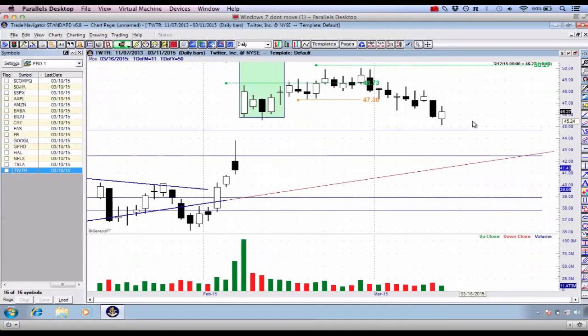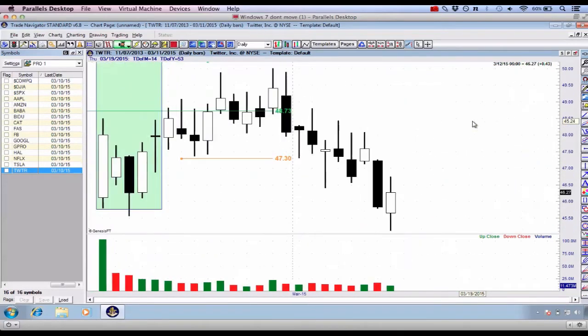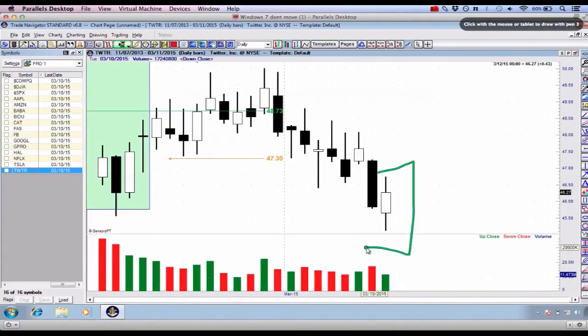Twitter at the moment has got a nice little sort of inside day or a bullish counter attack. It is very close to being an inside day. You can't call it that because the outside body, or the real body, was actually down below the open or the close of yesterday's candle. Low volume today in today's trading session.